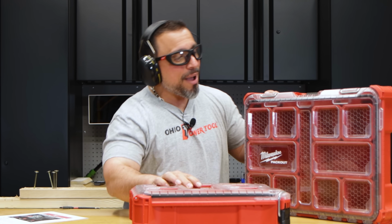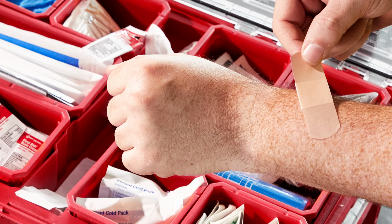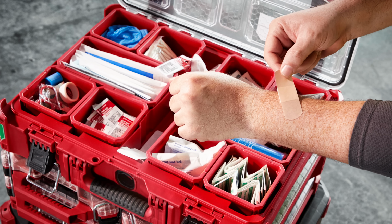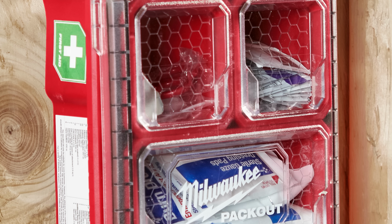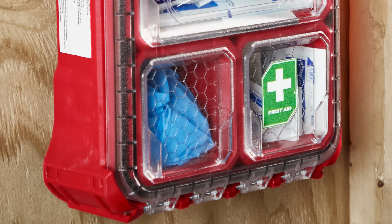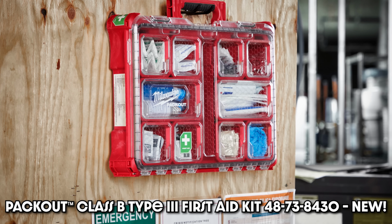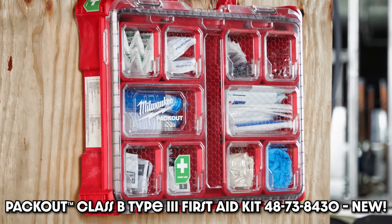This style PACKOUT box, this style PACKOUT box, they're now going to have stuff that's going to help you on the job site. Milwaukee Tool is once again adding to their PACKOUT modular storage system with two new PACKOUT First Aid kits, a 204-piece Class B Type 3 kit and a 76-piece Class A Type 3 kit. That would be in this box. Both kits are jam-packed with first aid essentials tailored to the most common injuries users encounter on the job site.